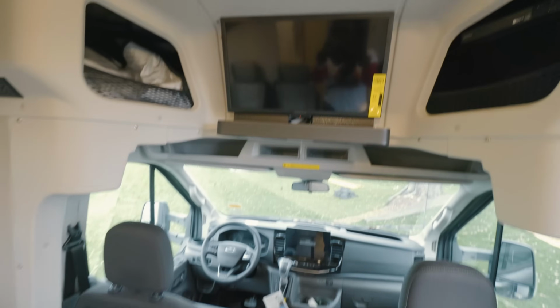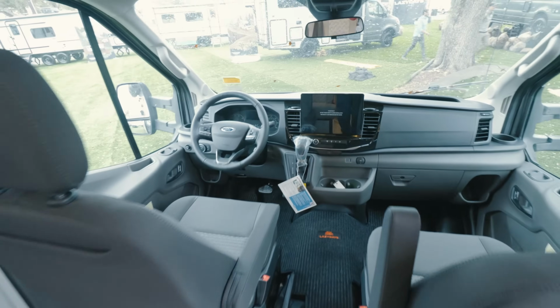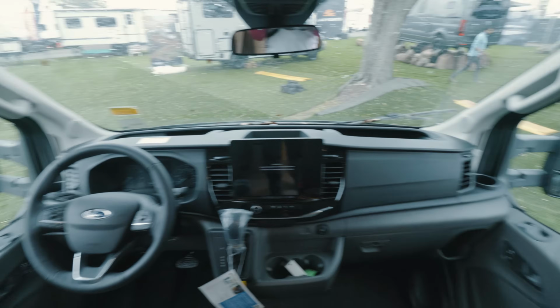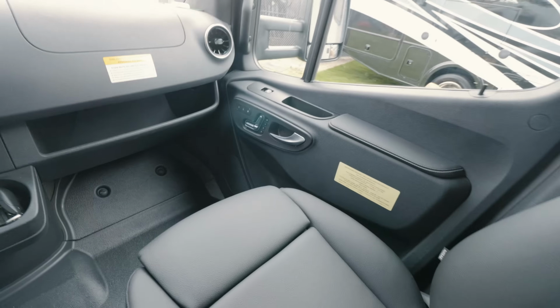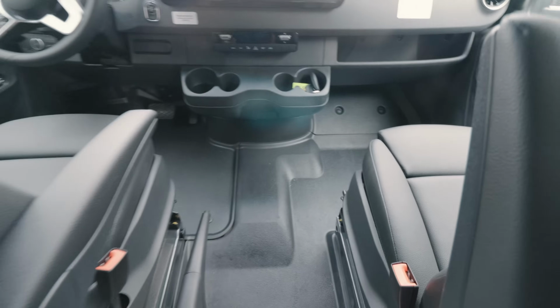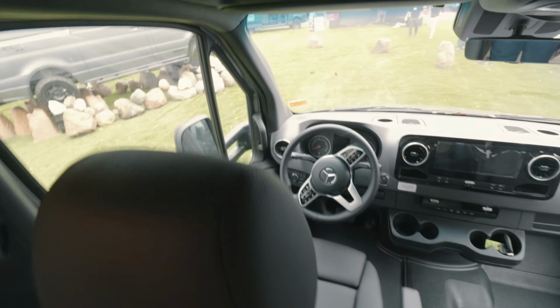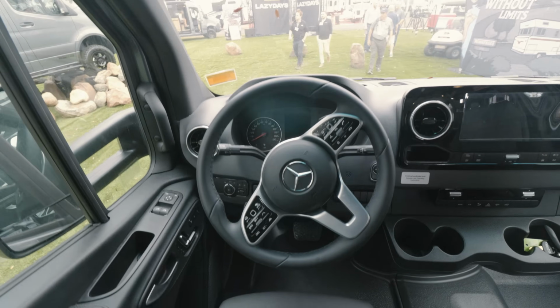All right, so let's just take a quick look up front here and compare it to the Transit. I'll roll in some stuff here, and I think we were talking about this. It'll be a little different in a Sprinter. From being Mercedes, you'll have this really nice Mercedes screen and all the bells and whistles that go along with that. I think the Transit has Apple CarPlay and all those kinds of things. And this one does as well. The screen size is different, but feature-wise, they're probably very close.